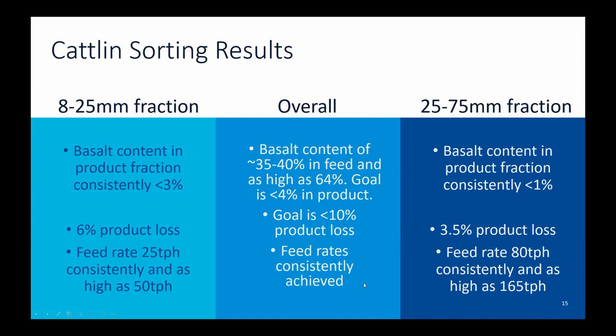For the large particle size, they lose about 6% of the product while achieving less than 3% iron content. Again, the feed rates for the coarse particle size range, about 80 tons per hour. And for the small particle size range, 25 to 50 tons per hour. Overall, again, this is the need. They needed to get the iron much less consistently than they were achieving.